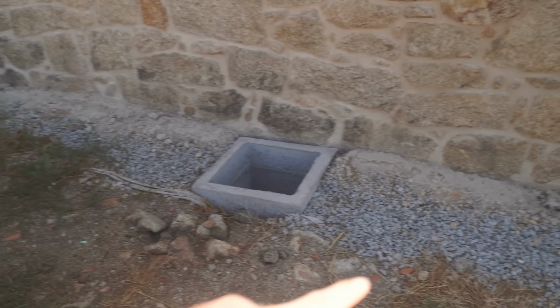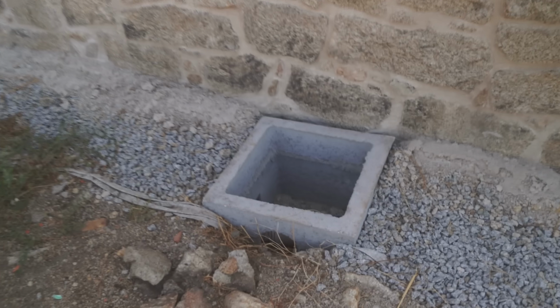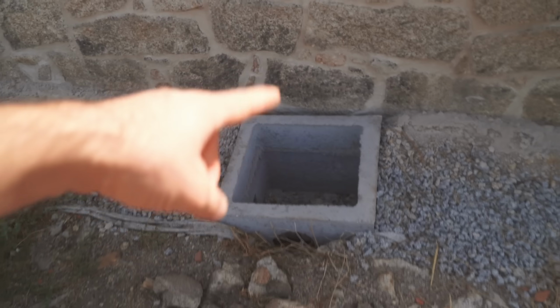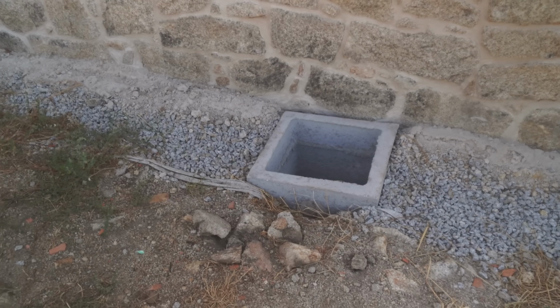However, as soon as we get outside, it's definitely a bit more problematic. Because when we did our French drain, we put this concrete box in as a placeholder. So it basically meant that the drain could pass through, and it would keep this area free of gravel. So when we came to put this waste pipe in, it would be unaffected by everything around it and we could still work on it.